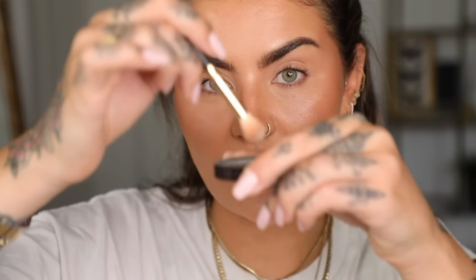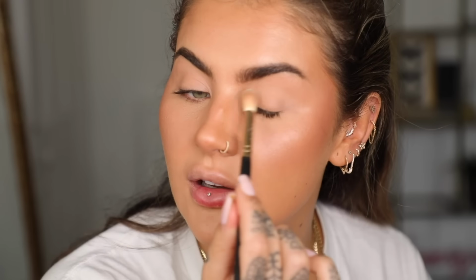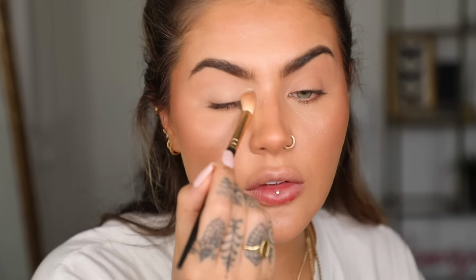I'm gonna go in with the large eyeshadow blender, the 217, get loads of Laura Mercier translucent powder, and then we're gonna literally set the whole thing because a lot of the eye look is just the eye wand by itself, and by using a layer of setting powder right over the whole thing, it's not gonna move.